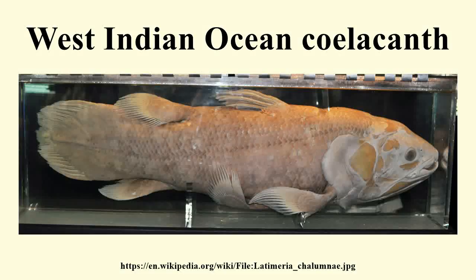The West Indian Ocean coelacanth, sometimes known as the African coelacanth or gombessa, is one of two extant species of coelacanth, a rare order of vertebrates more closely related to lungfish, reptiles and mammals than to the common ray-finned fishes. It has a vivid blue pigment, and is the better known of the two extant species. The species has been assessed as critically endangered on the IUCN Red List.